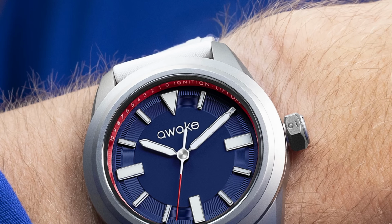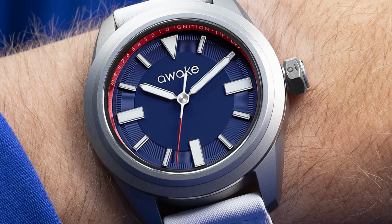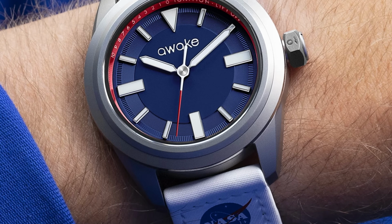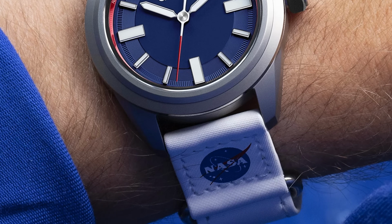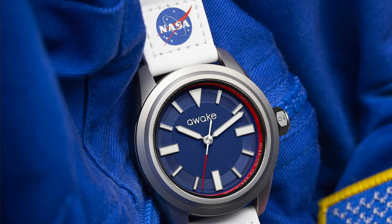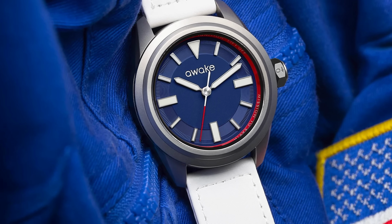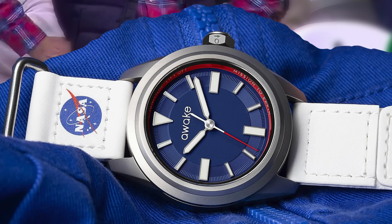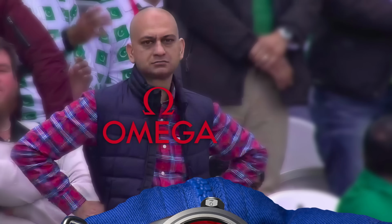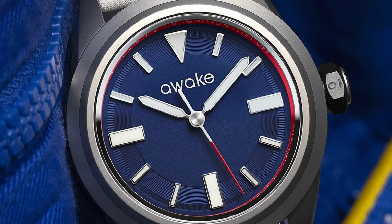But there you go. So 40mm case in recycled titanium, which is very nice. That's the sustainability coming into play there. Inside is a modified Miyota 9039. You've got a really cool white Velcro strap, which is very NASA-esque. Sapphire crystal, 100 meters of water resistance. It looks the part. It looks awesome. It looks very NASA-esque. And when I saw it, the disappointed cricket fan meme popped into my head, and that's what I imagined Omega doing, looking very angry with their hands on their hips at this watch, because this is more moon than anything that they've ever produced.